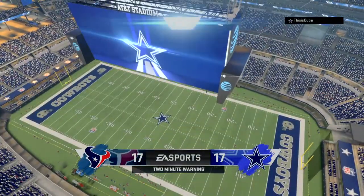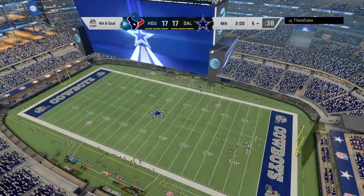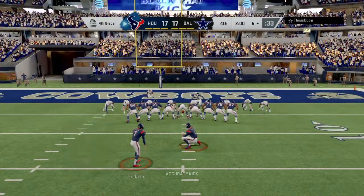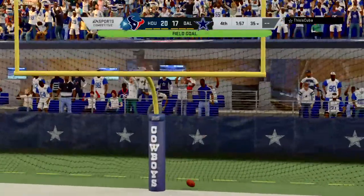Getting down to the good stuff, all tied with 2 minutes remaining. So it's Texans football as we welcome you back. And let's see what they've come up with offensively after having time to talk it over. The kick by Fairbairn is good.